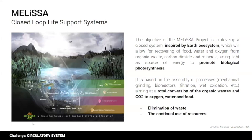One example of such projects is the MELiSSA project, which is done in collaboration with the European Space Agency, which is trying to develop a closed system inspired by Earth's ecosystem. And the idea is that the system will allow for recovering food, water, and oxygen from organic waste, carbon dioxide, and minerals, using light as a source of energy to promote biological photosynthesis. So it's taking from nature, learning from nature, so we can use it for applying this continual use of resources. And it's aiming for a total conversion of the organic waste and CO2 to oxygen, water, and food.